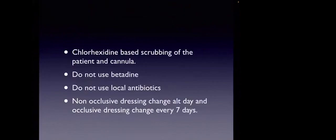Now, all cannulas, as you know, need scrubbing while the dressing is being changed. Most of the time, the patient has a little bit of ooze after the cannula is placed. So, occlusive dressings are usually not done on the first day. There is a non-occlusive dressing with gauze, and these non-occlusive dressings need to be changed every second day, or if they get soiled because of blood or things like that. If the dressings are not soiled, occlusive dressings can be left like that even up to 7 days.